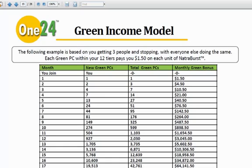So as you're looking at this green income model, it says the following example is based on you getting 3 people and stopping, with everyone else doing the same. Folks, that's at 3 people. And then each green PC within your 12 tiers pays you $1.50 on each unit of Nature Burst. Now Nature Burst, I'm not going to get too much into the product here because this is really just to explain to you the green income that you can earn with 124.